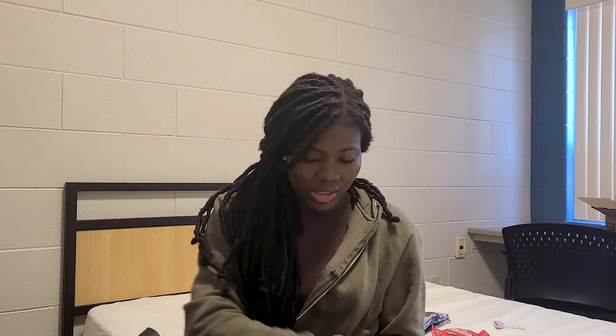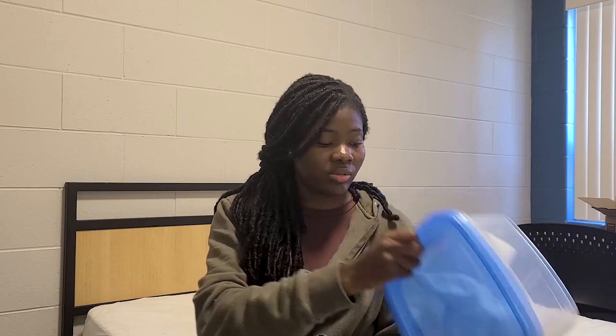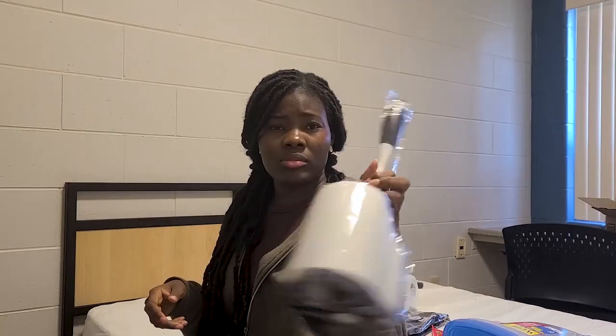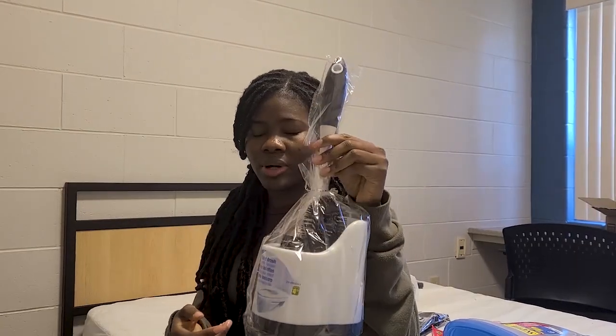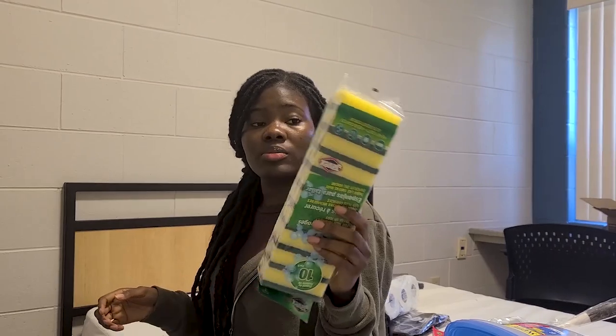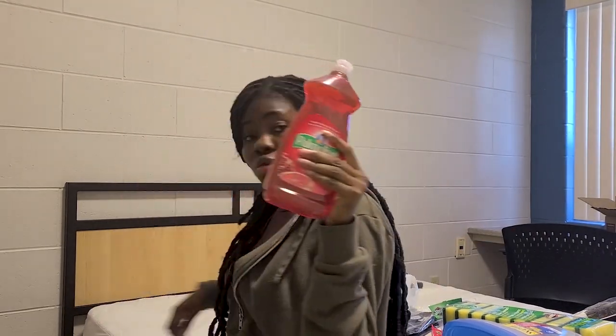I got this bowl for $4 from Dollarama yesterday as well. I got these bowls as well for food containers, to store food. Yeah, got this. See, I got from Dollarama this bathroom brush. This brush. I got sponge. Got soap.